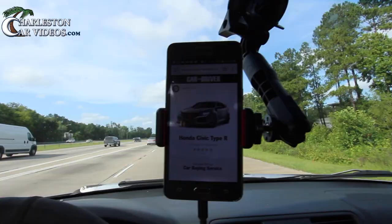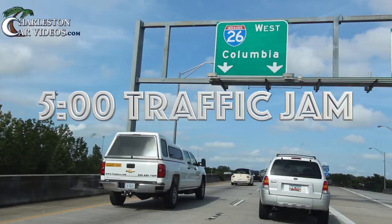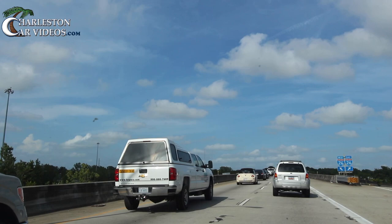What we're getting ready to do, we're heading up to Stokes Honda. That's right, the Type R Civic. We're doing the party tonight. It's called See It Before It Sells Party. So that's what we're going to do right now, and most likely I'm going to get stuck in traffic. So let's see. Every day at 5 o'clock, bumper to bumper until 6:30 in the evening.